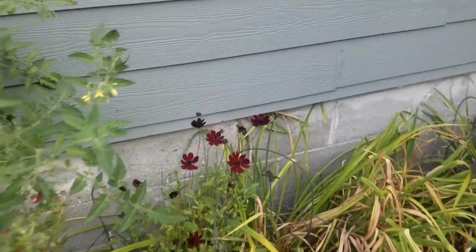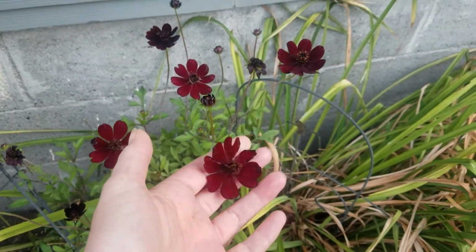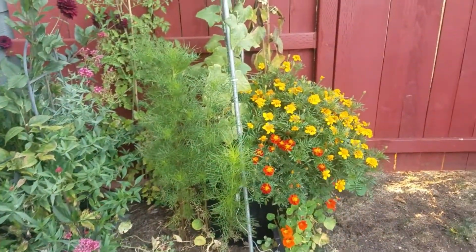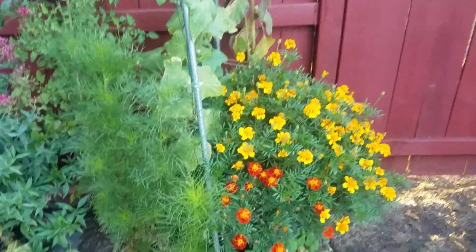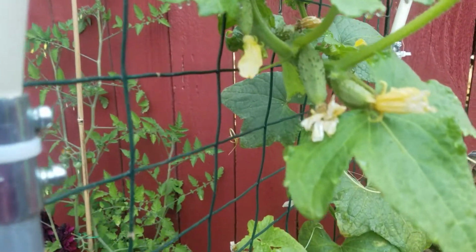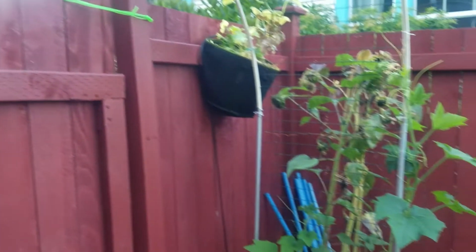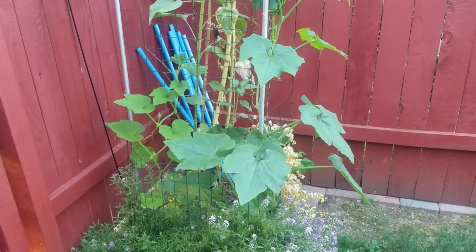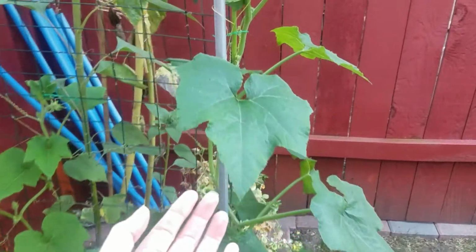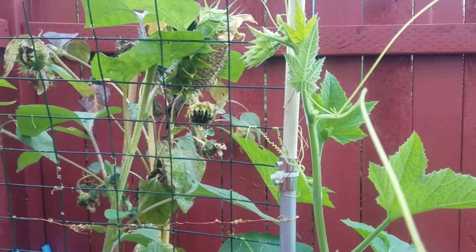I'm definitely going to be harvesting some seeds from my chocolate cosmos. Yes, they smell like chocolate. And again, the marigolds are out of control. And I see now that the temperatures have cooled down, we do have some more cucumbers coming in. And a personal sized watermelon that seems not quite so personal sized. We'll see how that goes.